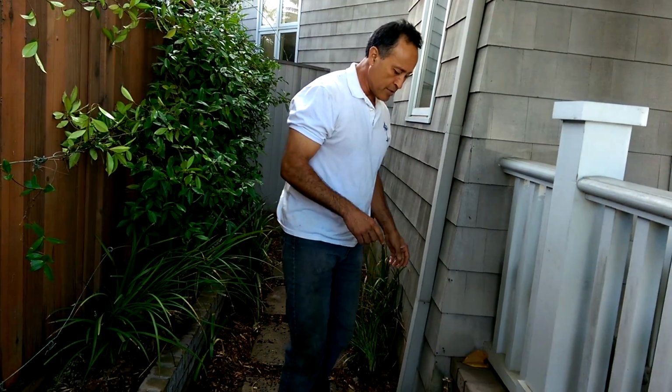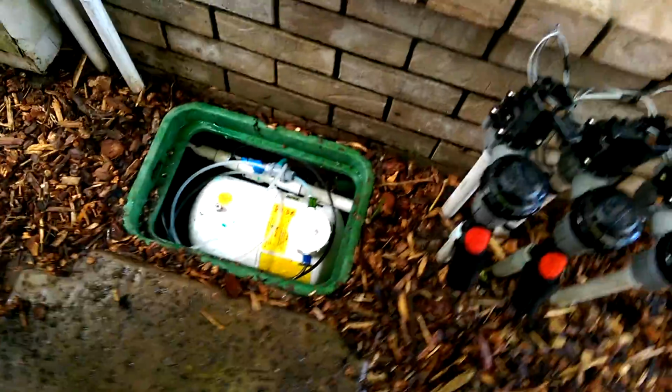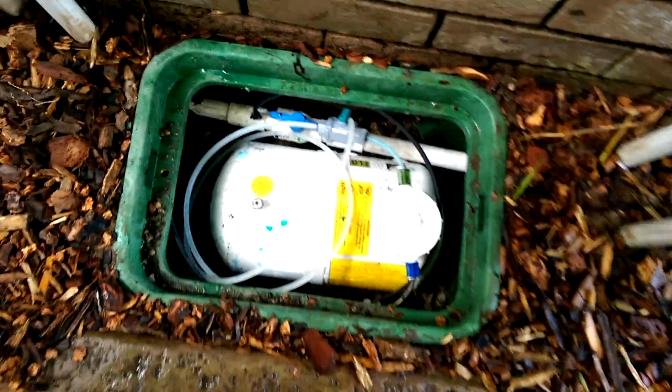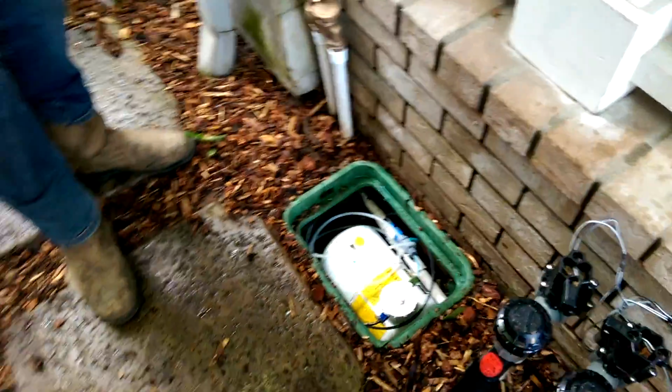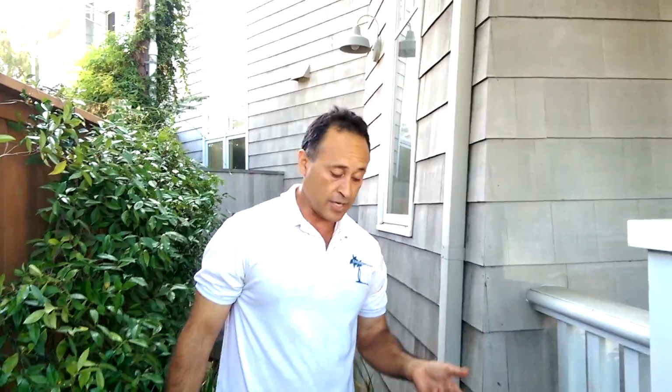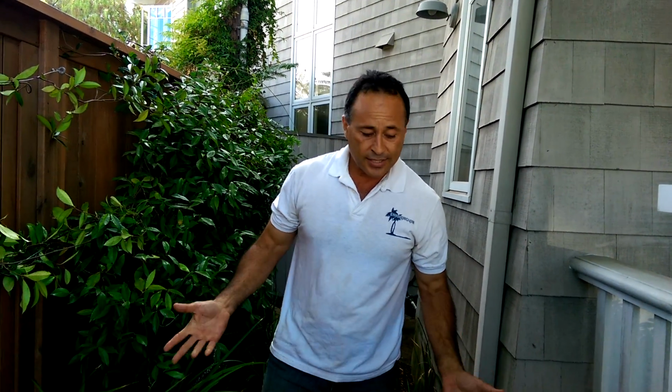Now here's some of the magic of this system. This is called a fertigation unit. There's liquid fertilizer in this thing. It has a little dye in it, so you know whether it's working or it's not working. But this is spliced into the irrigation. So every time it waters, it actually feeds fertilizer to the whole system. It's a fabulous system if you're going to go with the route of drip irrigation. So this is it, folks. This is our completed job. It took us not quite a day and a half to do this home.